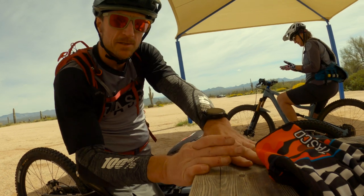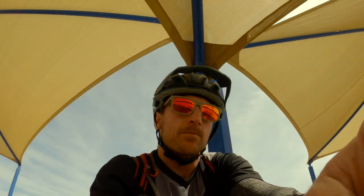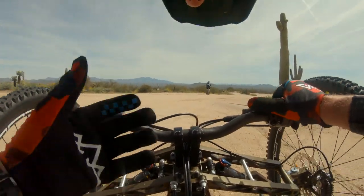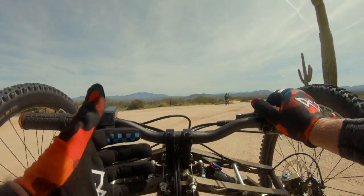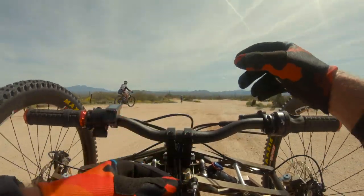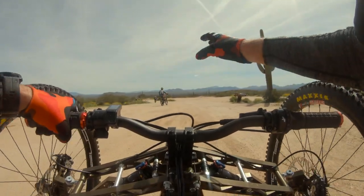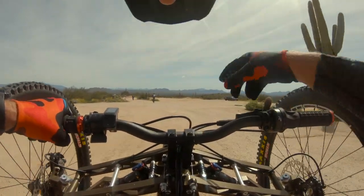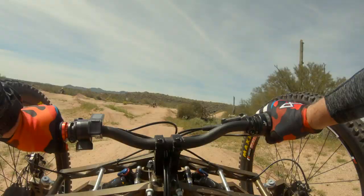All right, let's do this. This is the staging area for the technical loop, the sport loop, and the cross country loop. But there's this kind of skills area over here. There's a jump line, a wall ride, kind of a pump track, flow trail, and a little skills section. So we're gonna go play around.